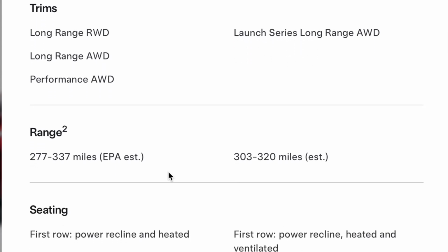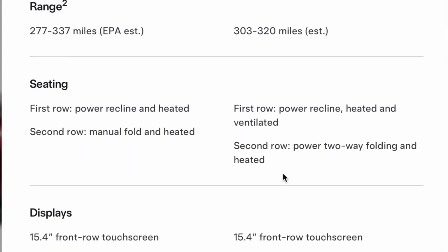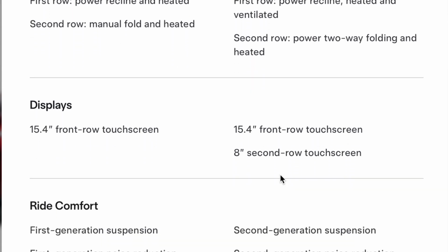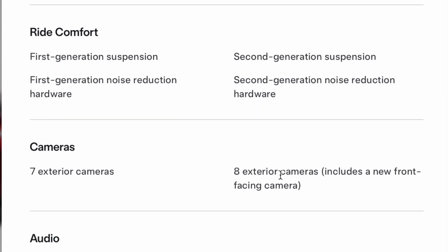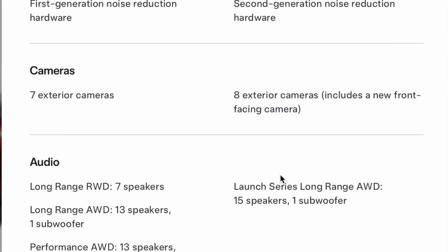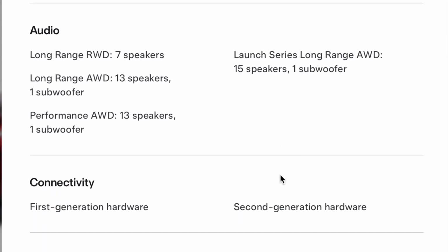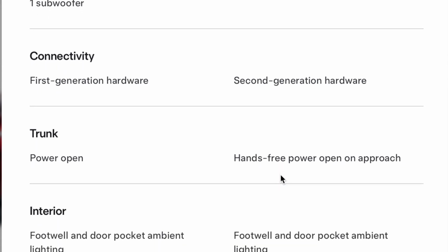The range seems to be a little bit less for the launch. I saw the launch edition in a walk around, and I included that in a video. It's down below. That had Michelins on it. Those are large tires, so I'm thinking maybe the 303, 320 mile range has to do with the rubber and not so much the battery architecture. But I was expecting it to increase even more than that.